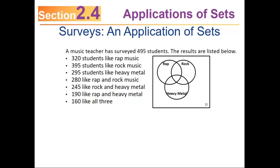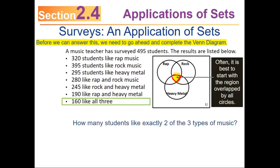I have a circle for the rap music lovers, I have a circle for the rock music lovers, I have a circle for the heavy metal lovers, and I allow them to overlap. If I'm really trying to target the very middle, this little wedge shape, those are the people that what? How would you describe those people? Again? They like all three. Do you see that number up there on the screen anywhere? There are 160.